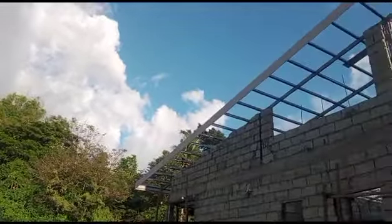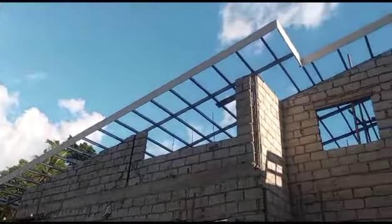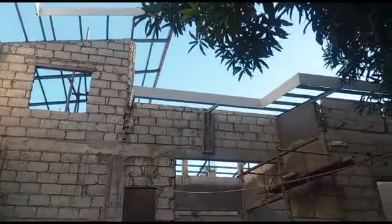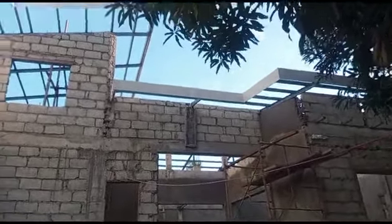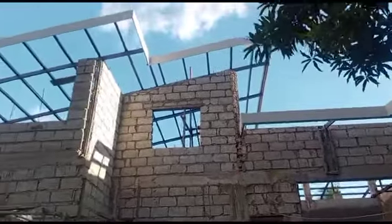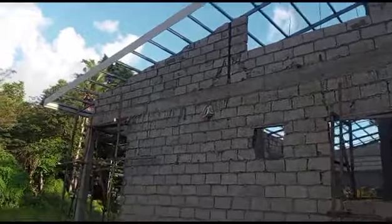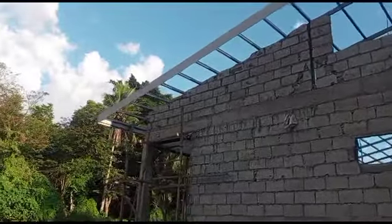And update po. They are already done installing the fascia board all around the house. Waiting for the gutter, the roof. Ayan po.